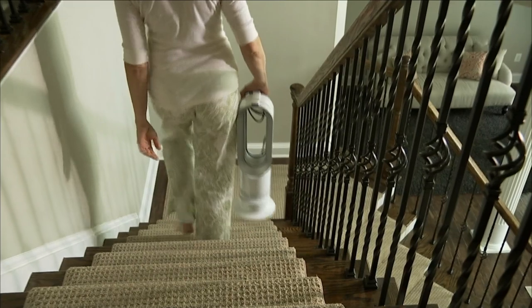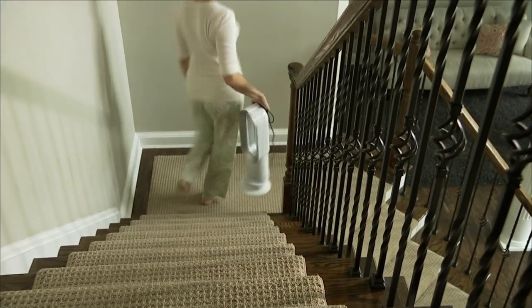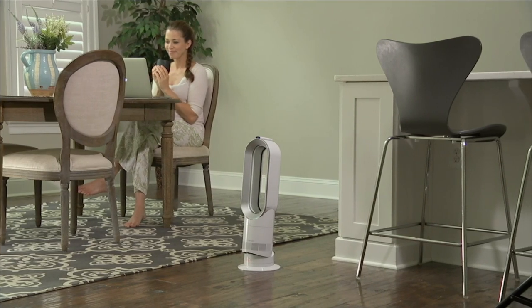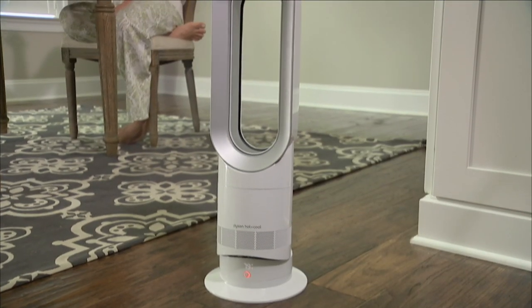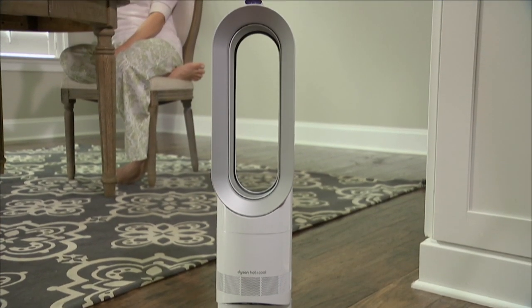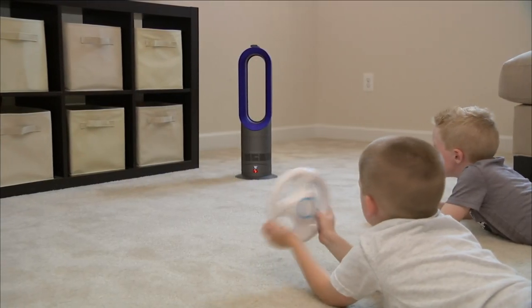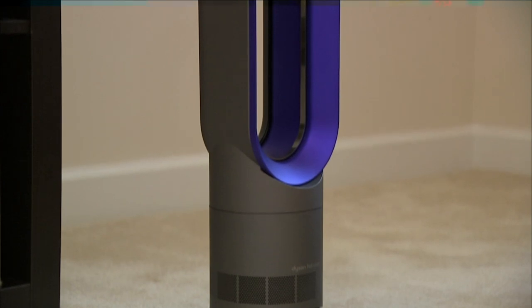I love reading the rave reviews. You have purchased this in the past. You have absolutely loved this product. A lot of you said it was one of the best things you ever did. One of them said they love it when they have the cooling fan option on. It doesn't blow so strongly that it blows all the papers off your desk.